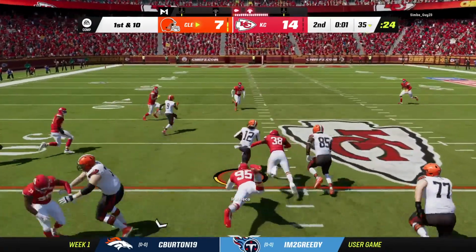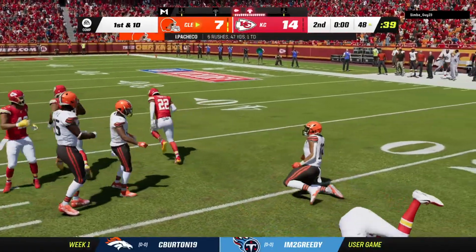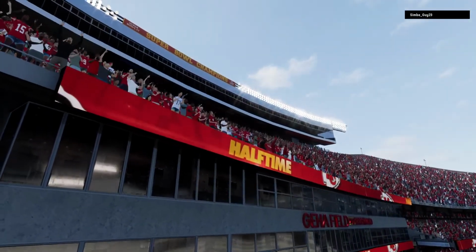Here's a handoff out of the gun. Oh, he's got some breathing room. And some good acceleration there as he's across midfield to the 48-yard line. So we've reached halftime here on opening weekend.